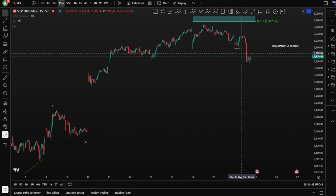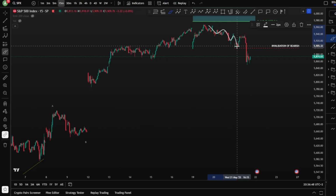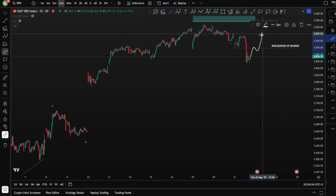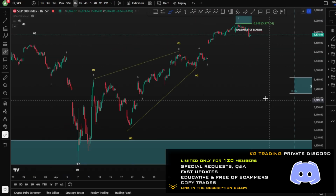That means the wave 4 is not allowed to interfere with the zone 1. Because if you have 1, 2, 3, 4, 5, this is your wave 1, and wave 4 is not allowed to interfere. If this happened, it means we're still potentially looking for higher prices. It is a little bit clearer on the SPX at this time.